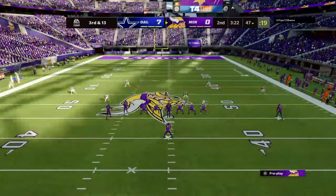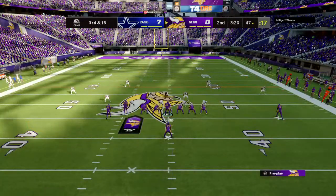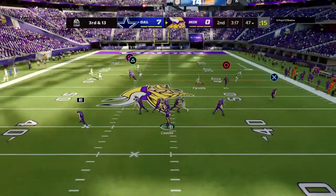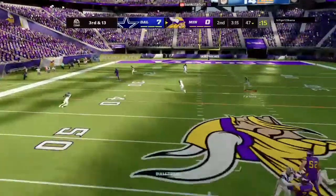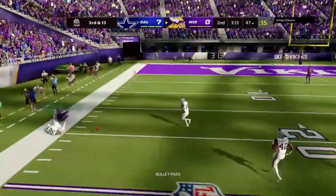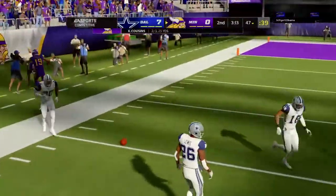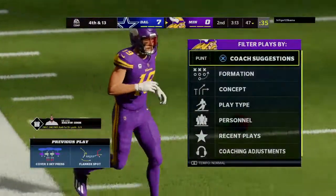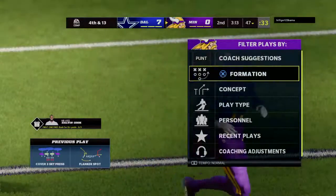Cousins with work to do after the sack as he brings his guys up on a 3rd and long. To throw is Cousins. Lets it fly for Thielen. And this is incomplete. Oh, he looked like he had a pretty good line on that one. That would have been a big play, but he could not pull it in.